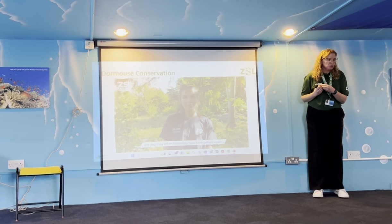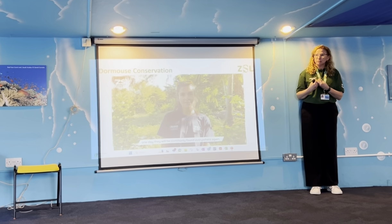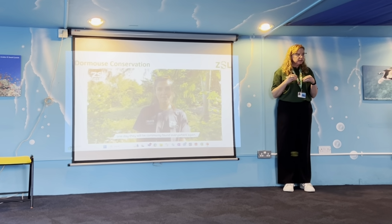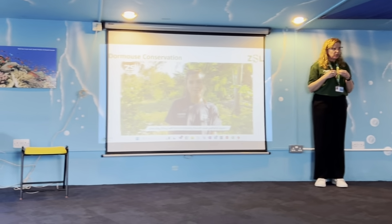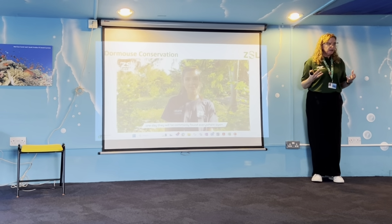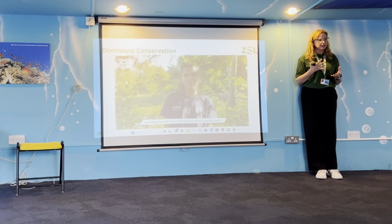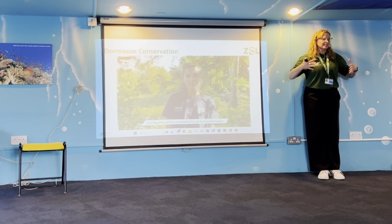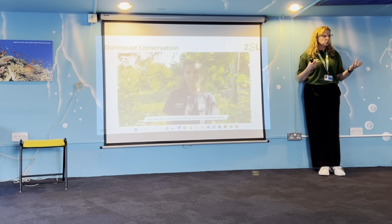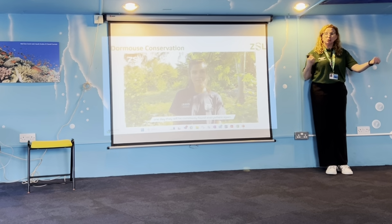In this particular project, our role is not to do the breeding with the dormice. We work with different partners. Our role is actually to do the health checks of the dormice before they go back into the wild. We have an incredibly qualified team of vets who work for ZSL, and they do what's known as disease risk management, because what we don't want to do when we're putting animals back into the wild is to do more harm than good.